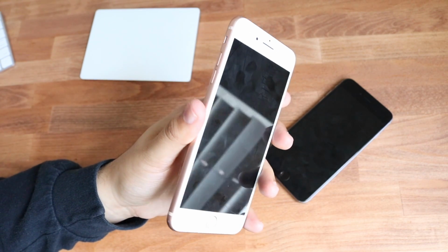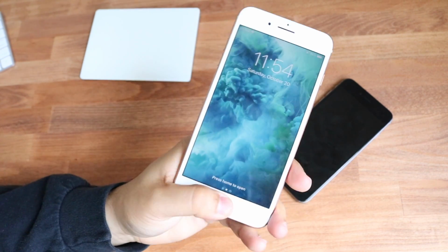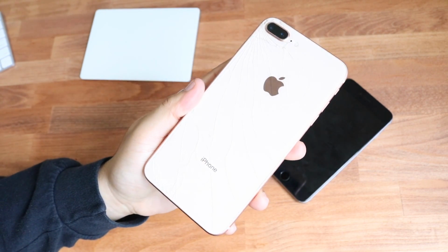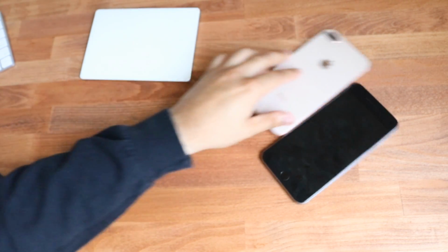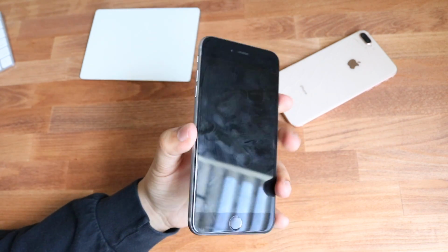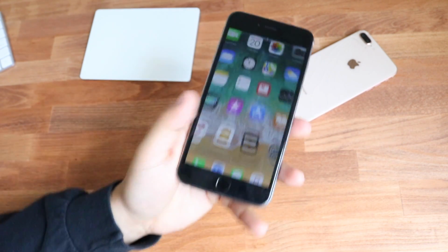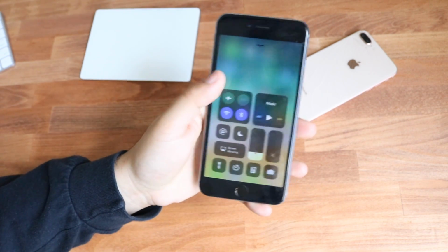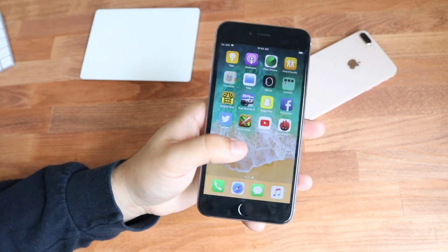Now both of these are still supported, so if you're watching this even on like iOS 12.3 or a couple months down the line, it's still going to be pretty much the same thing. I don't think the performance is going to be that much different on both of them, so it's going to stay pretty much consistent. I'm telling you right now, the iPhone 8 Plus will probably be overall faster than the 6s Plus, but I don't think it's going to be that much faster in my opinion.